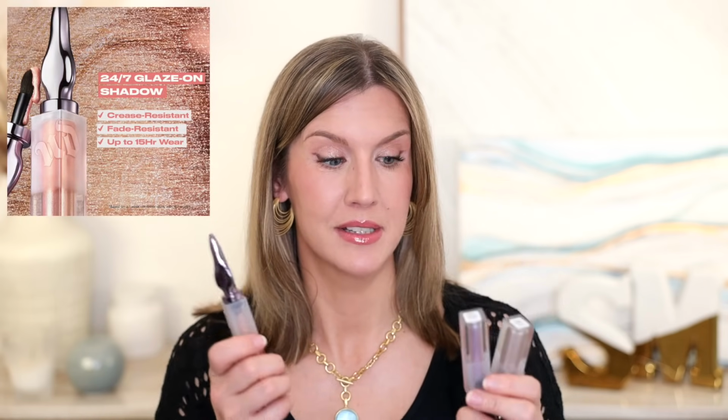So they're supposed to be beginner friendly and be crease resistant. You've probably seen me wear these in recent videos. There are 4 shimmers. The shade I have on today is Space Cowboy Intense. I've worn Silver Spooning recently and also Frost Boss recently in a video. This is one of the 2 duochromes.